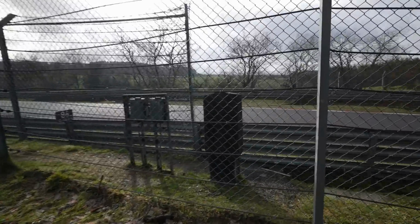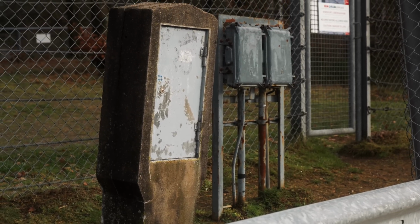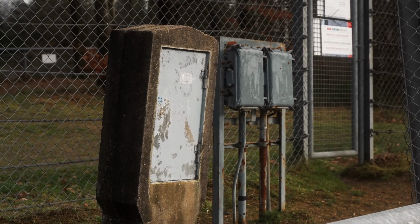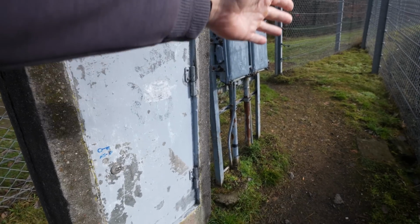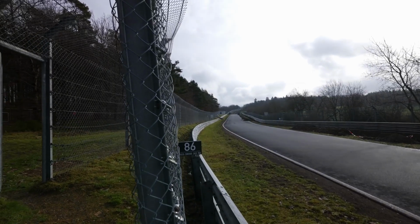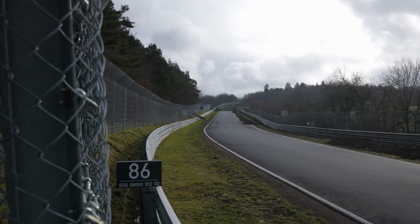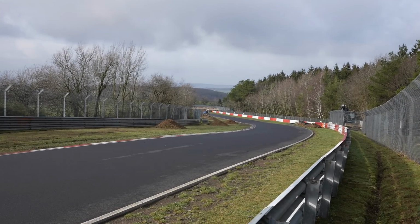And here we can actually see one of the old and current marshal posts, telephone posts, that is still being used by the marshals to communicate with each other. It's basically the only cable management that you have had since the 1920s. And that's why the current digitalization project is so massive and expensive, because aside from the telephone connecting poles, you have nothing here. Okay, let's proceed to the last section of today's video, namely Aremberg.